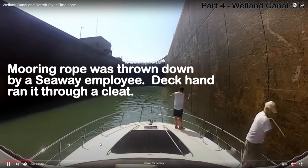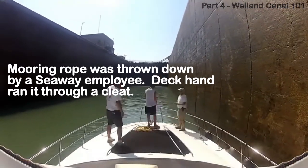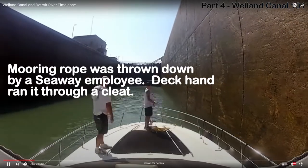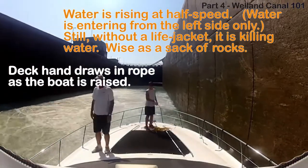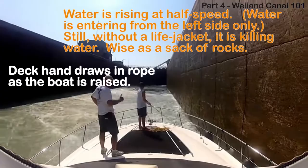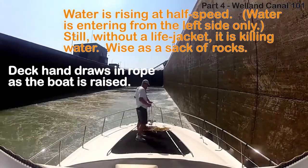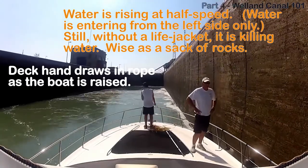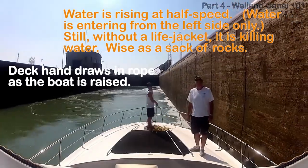Some ships don't have large flat sides, so they still moor with the old-fashioned ropes, for example, pleasure boats and tall sailing ships. In those cases, the crew needs to draw in the mooring rope as the ship is raised in the lock, or if the ship is being lowered, the crew has to let out rope.